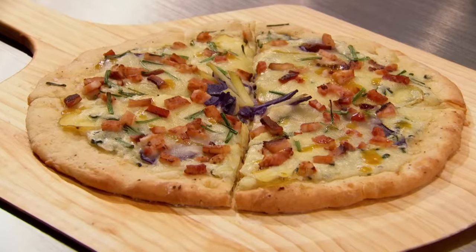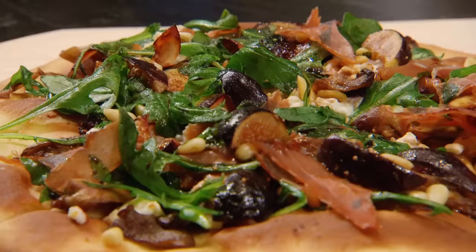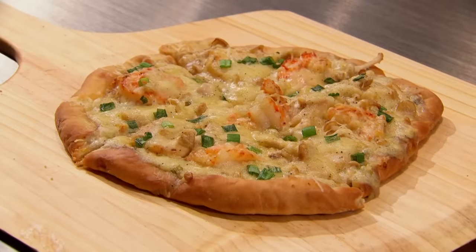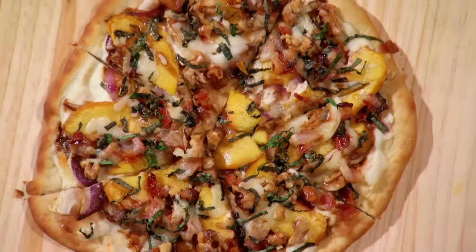You had 60 minutes to create a MasterChef-worthy artisan pizza. There are three pizzas that we can't wait to take a closer look at. The first home cook we'd like to call up made a pizza that showed both finesse and craftsmanship. They better try this pizza. It looks awesome! Please come up. David. Come on, Dave. All right, Dave.